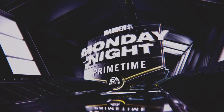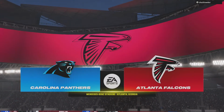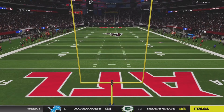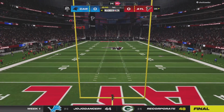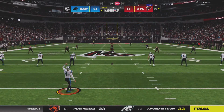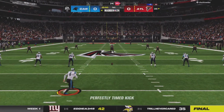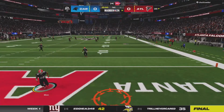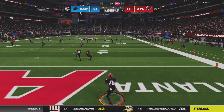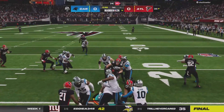It's the National Football League presented by EA Sports. Tonight, it's our first Monday night game of the new season, and we've got a good one coming up, as it'll be the Carolina Panthers taking on the Atlanta Falcons. Here's the former Florida Gator Eddie Pinheiro to get us started, and we are underway on a Monday night. This will be brought out from the middle of the end zone.